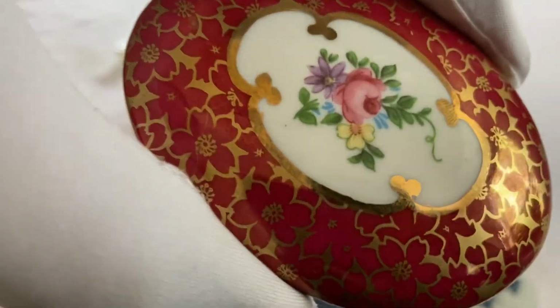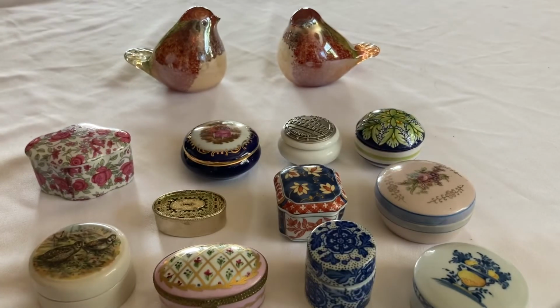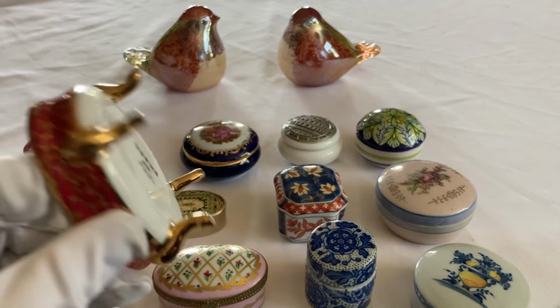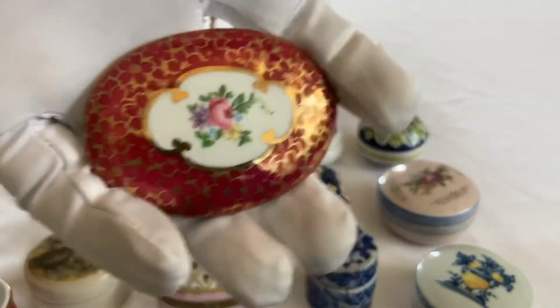Or is that transfer work? I can't see from here. I'd have to pick up a loupe and look. But if it's hand painted throughout, this one has these charming little legs. So it is more modern. But again, if it's transfer ware, that's going to mean it's worth less than a hand painted piece. And of course, also worth less than an older piece that may be Prussian. Not worthless, but worth less. No, it's still beautiful. Yeah.